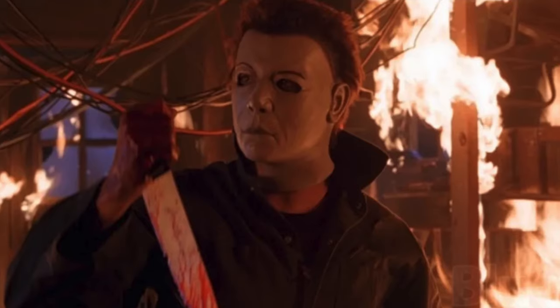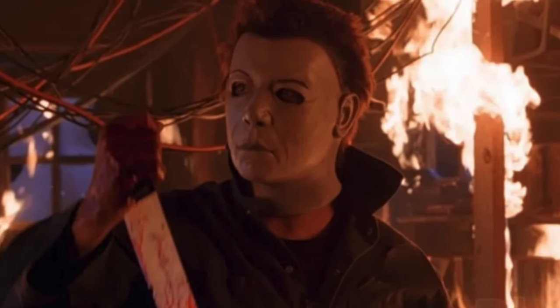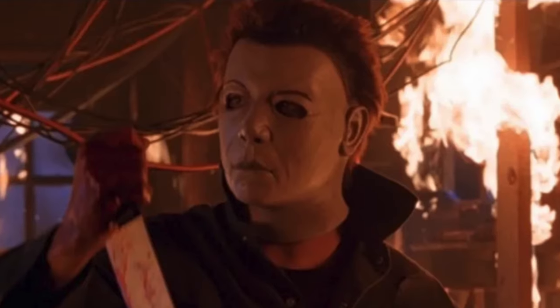At number 9, we have the mask from Halloween Resurrection. If I had to describe this mask with one word, it would be meh. It's the definition of middle of the road for me. It's not egregious, but it's not great either. It's another one where the eye holes are too big and the hair looks kind of weird. It's almost like spiked up. I don't know. I don't get it.